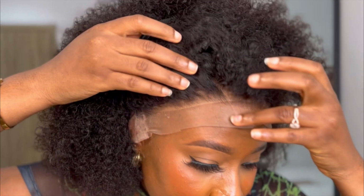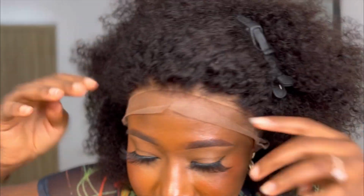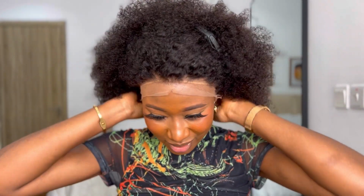And this knot, like you can see the lace, it's bleached and pre-plucked already. So I basically don't even have any work to do, just to put my hair and go. No, and cut the lace. Very important.